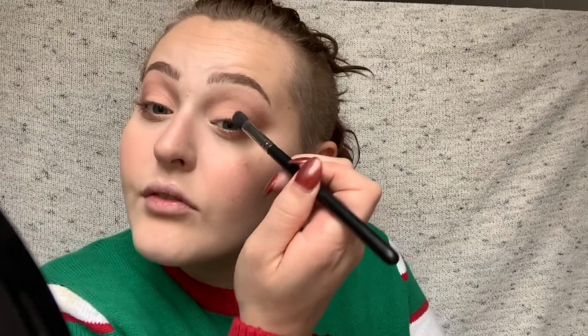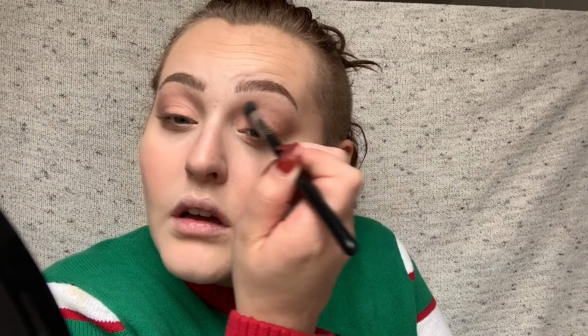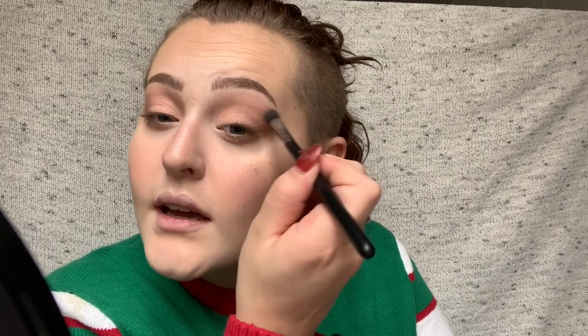Then again, with the same brush, I'm just gonna make sure this edge is blended and this top right here, because I want this look super, super soft. Just right like that.